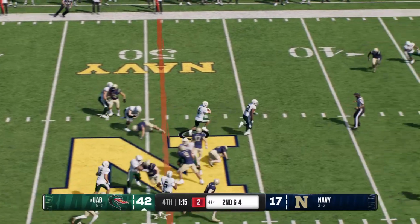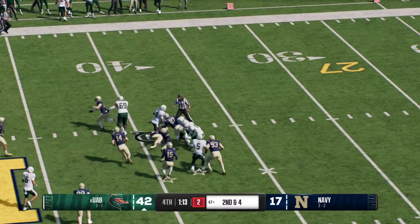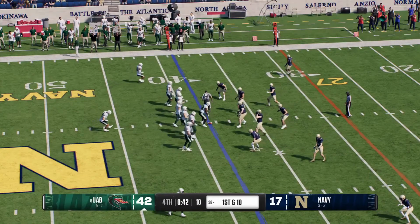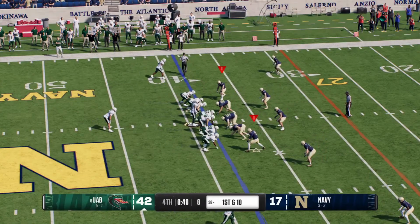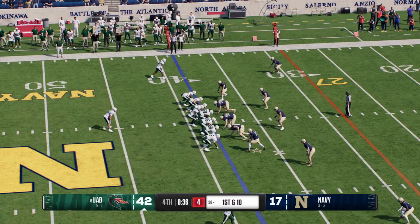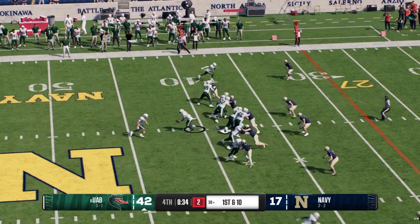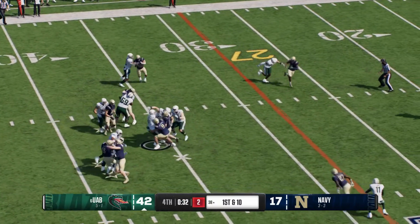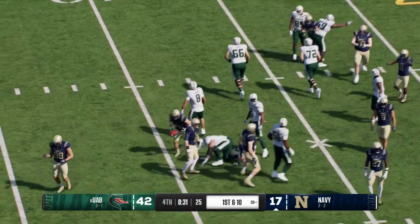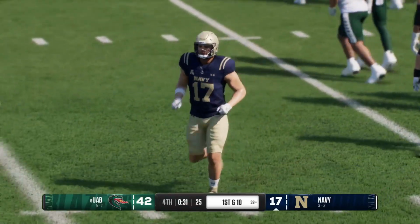They'll run it. At the 40, there he goes. Ball down at the 38-yard line, and a big pickup of 15 yards there. First down for the offense. Leaves it with the running back. Oh, he just handled it poorly, and it's a fumble. Defense falls on the ball. Going to be a turnover.